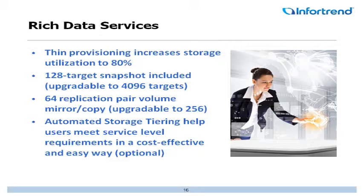Automated storage tiering, another huge offering for us, especially on a 1000 series, which is on the lower end, to make something more cost effective. We give you two tiers that you can actually do right now: an SSD tier and a SAS tier. You can easily do something like that right now.